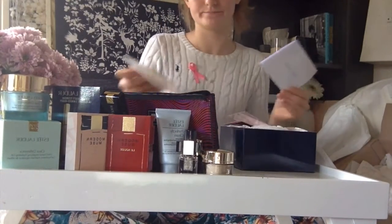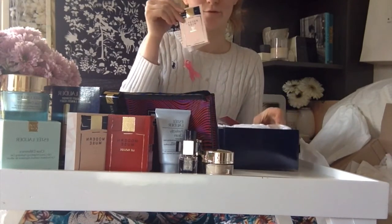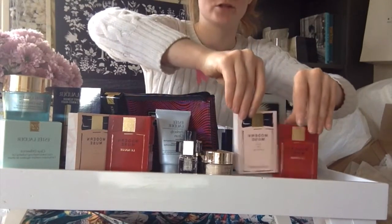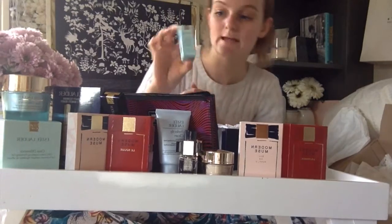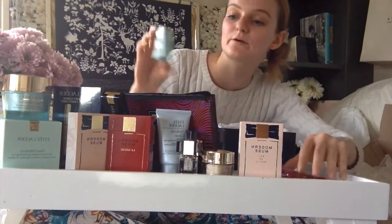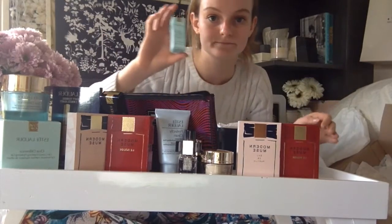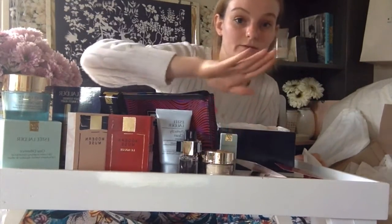And then open it up. So again, more of these. I told you that's the thing I like to get, so I have lots of them. And this was also a free sample. So that's Advanced Night Repair. I already got that, so I've got two of them. So we're doubling up here. Maybe my mum will get an early Christmas present. I'm just going to leave them.